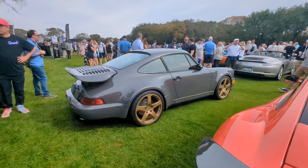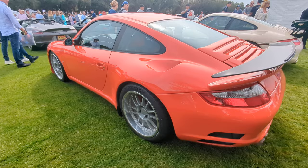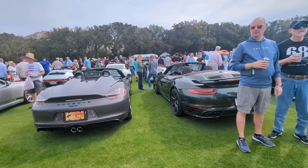Wow, wow, wow. These are so cool. Nice to see Ruf out here in full force. Yellow Bird, their famous car. It's at the top speed for a production car, 217 miles an hour back in the day. And it's really, really cool to see them.